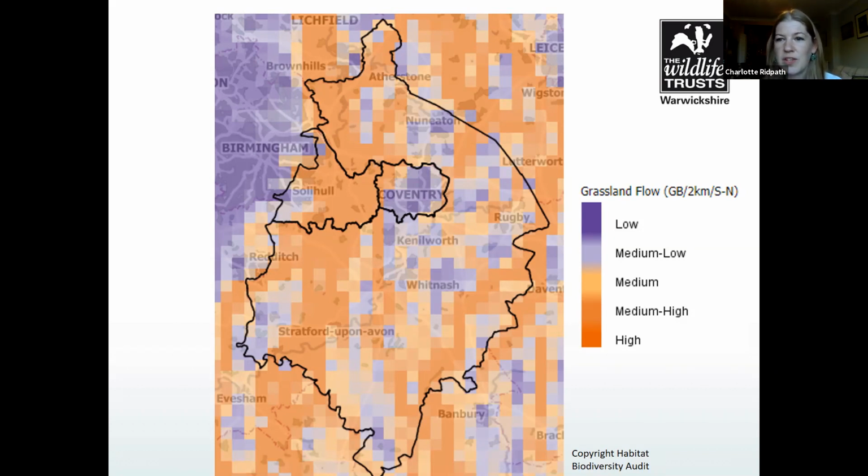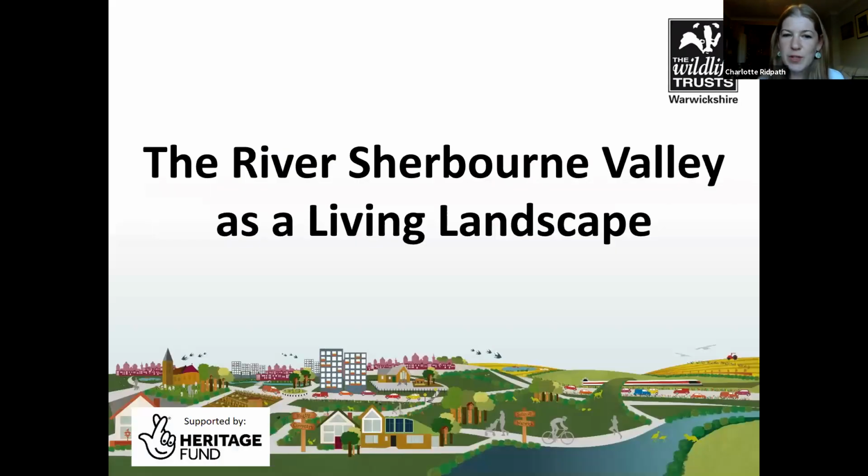So these are the sorts of things that we're thinking about when we think about landscape scale conservation and this living landscape concept. So what does that mean very specifically on the River Sherbourne Valley? We've called the project the River Sherbourne Valley rather than just the River Sherbourne, because we want the whole system to be looked after.